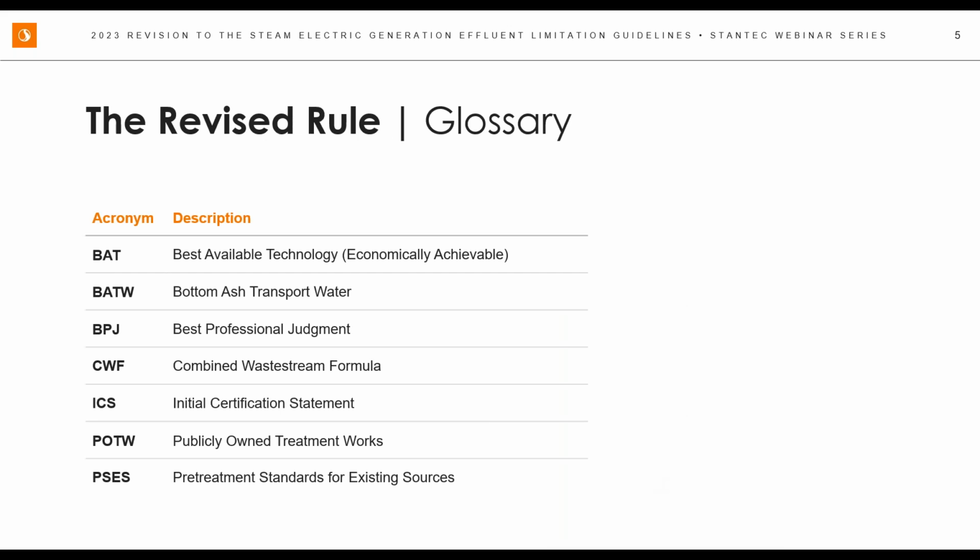So there's a glossary of terms. Didn't hit all the acronyms that are in there, but some of the ones that are of significance as we go through this presentation. BAT for best available technology, BATW for bottom ash transport water, BPJ for best professional judgment, CWF for combined waste stream formula, ICS for initial certification statement, POTW for publicly owned treatment works, and PSES for pretreatment standards for existing sources.